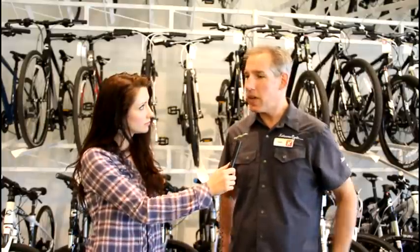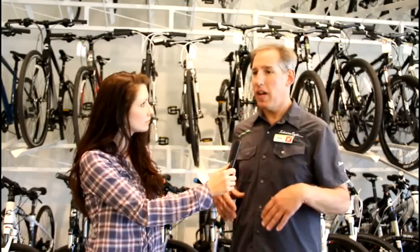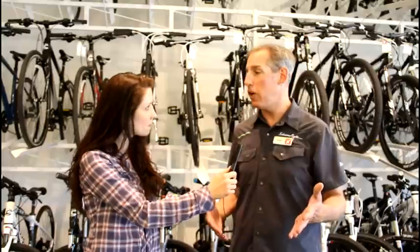Okay, so what makes a commuter bike a commuter bike? It's a bike that's designed to be used more on pavement than on dirt, like a mountain bike might be, or like a road bike might be for racing. So it's a bike that's kind of in between a mountain bike and a racing bike. It's more suitable for pavement, and it's designed to be equipped with fenders and racks and the things people might need for day-to-day use.